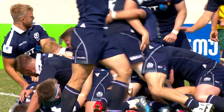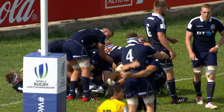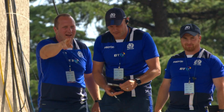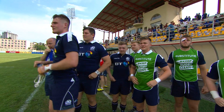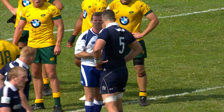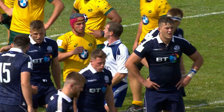Look at the delight amongst the Scots! Well, they've repeated what they've done at full international test level. Yesterday in Sydney, Scotland won by 24 points to 19. Has Scotland won this one? There's a little bit more drama because we're going to go upstairs to check with the TMO.